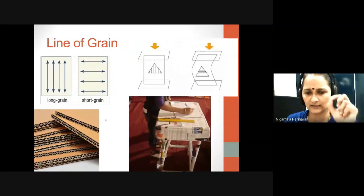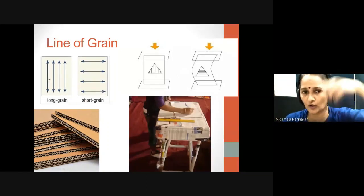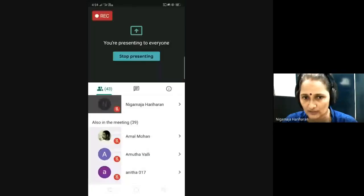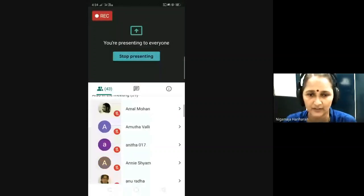Okay, so a little bit of understanding about the nature of paper and how it is going to be used. There is something called the line of grain, right? If you pick up any page and put it in front of you, there is the lengthwise direction. Usually the grains are along the length. There are also the short grains, arranged breadthwise. In a carton box, it is very easy to figure out, because these undulations are also called the flute. When it comes to packaging, that is the word they use.